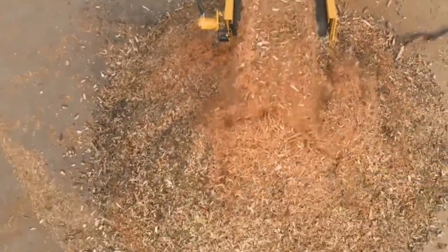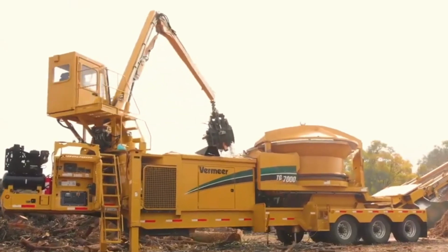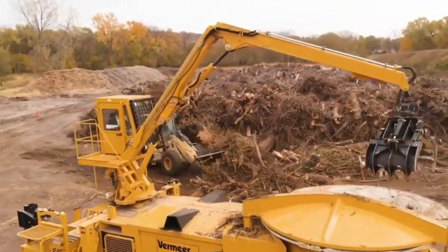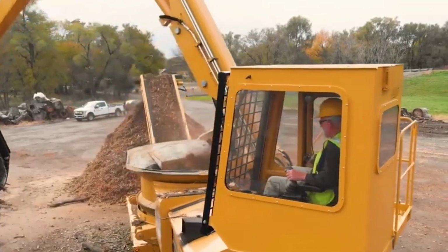It has a patented system with 10 hammers and 20 dual bolt cutting heads used in building the equipment. With the optional cab-mounted and gripper loader, the TG7000 Hopper Shredder is operated by one man, increasing productivity and reducing labor costs.